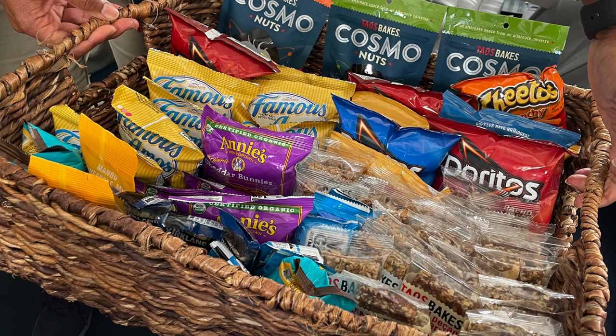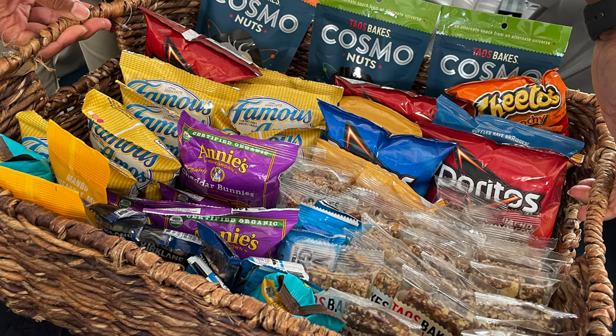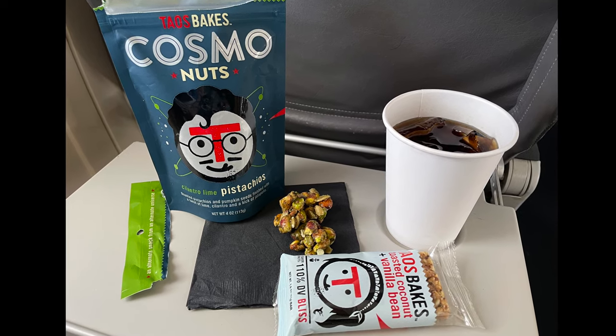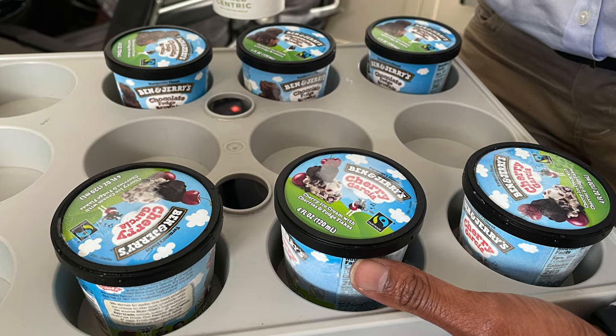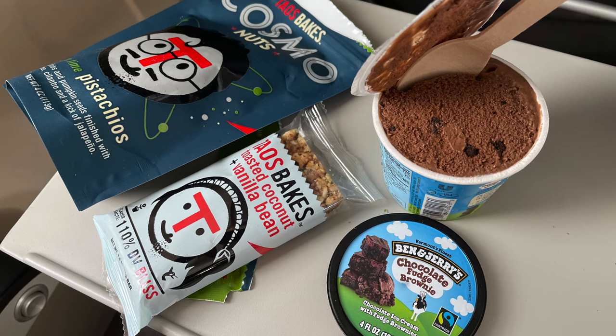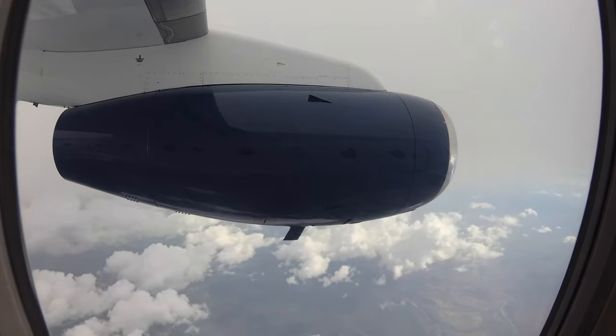The snack basket has now been replenished with Taos Baked Cosmo Nuts. The cilantro lime pistachio I chose tasted rather unique. Flight attendant Kimberly then returned with Ben and Jerry's ice cream, which was a pleasant surprise. It was a delicious highlight to my day.